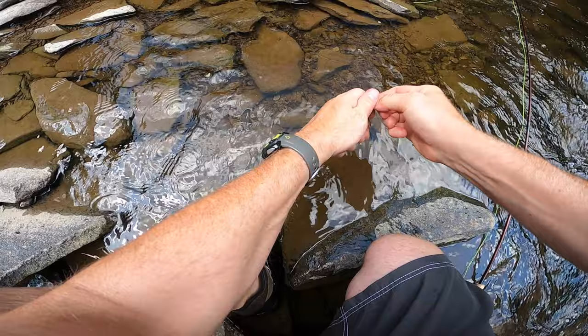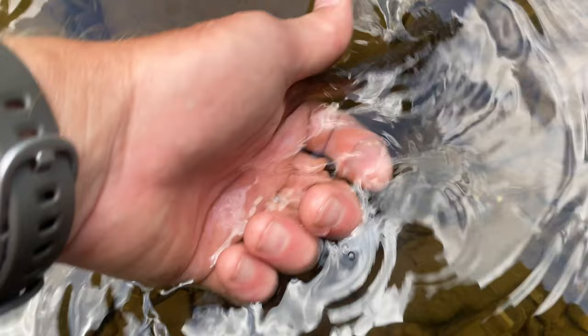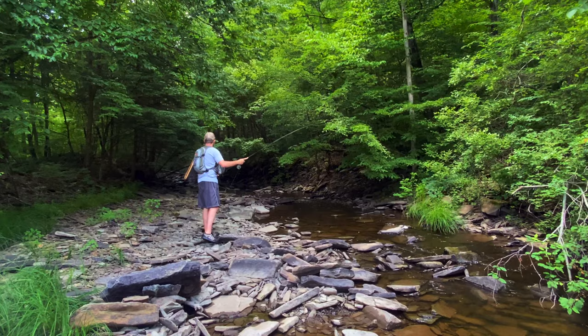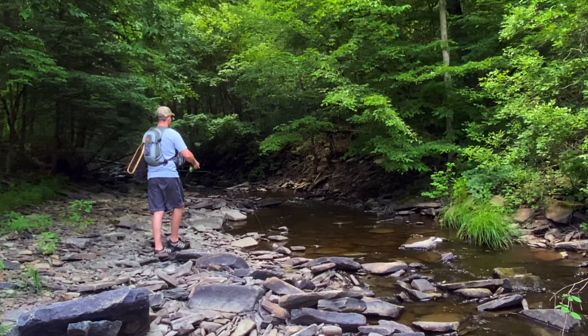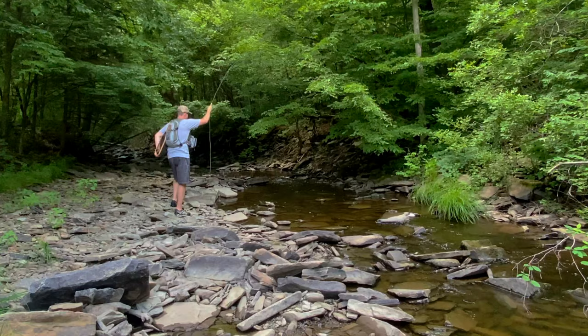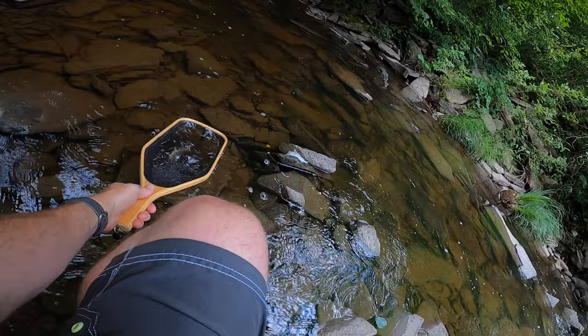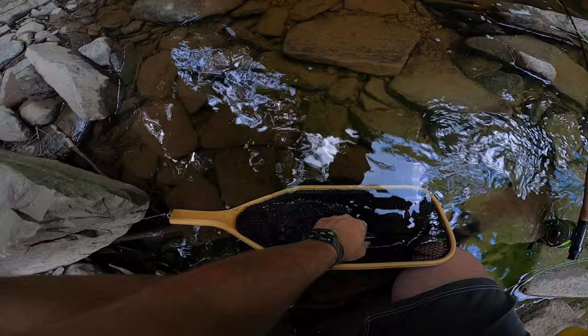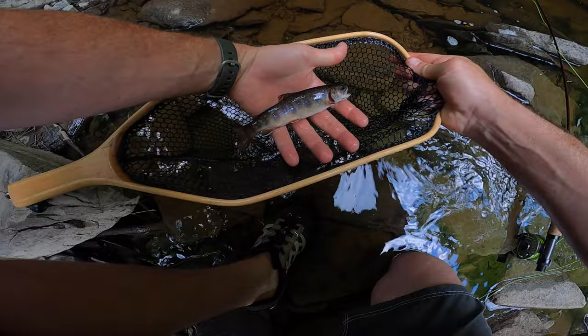Beautiful purpley dark brook trout, gorgeous. There we go. Alright. Gorgeous. Super dark. Beautiful purple spots. Gorgeous little trout.